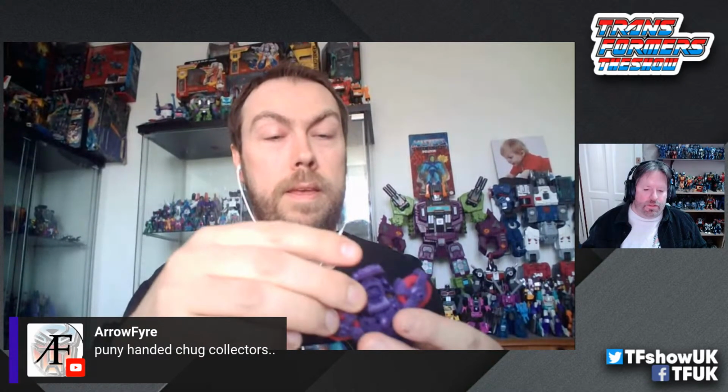Yeah. And this little bit will flip up in a moment. There we go. And then it just folds back onto his back. You can tell you've transformed this a good few times already. Do you know what? I haven't transformed it too many times, really, just because I prefer the robot mode, if I'm being completely honest.